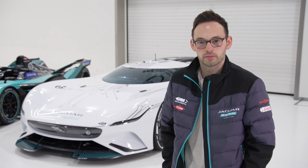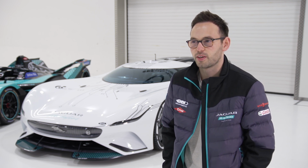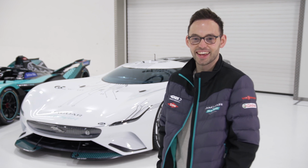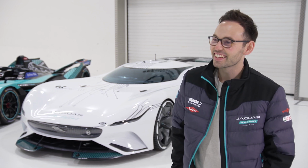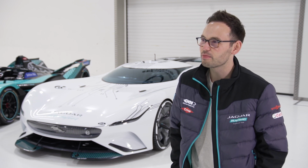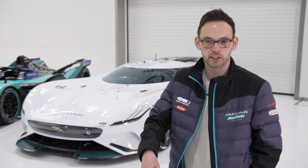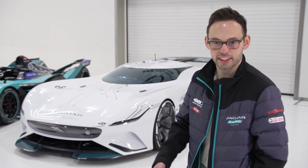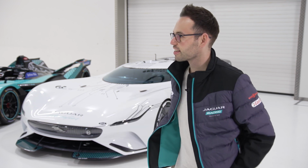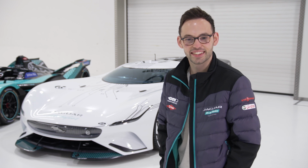Are there any influences from cars you drew as a kid that made it into this design? Oh, I hope not. Hopefully it's improved a little bit since then. You look back at old drawings. I look back at drawings I did a year ago, and I think, oh my God, that's not good enough. You keep getting better and better. It's a good question though.